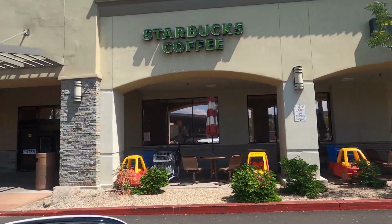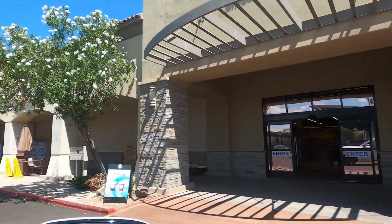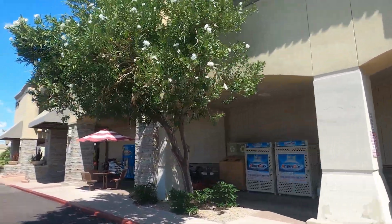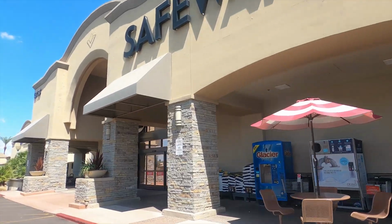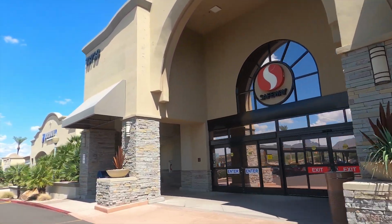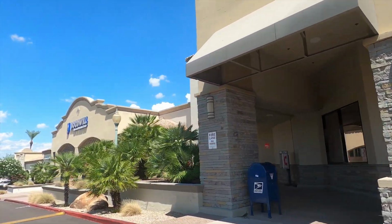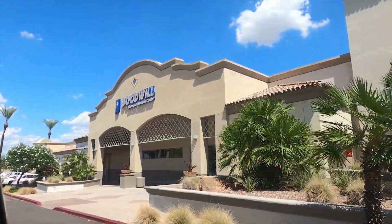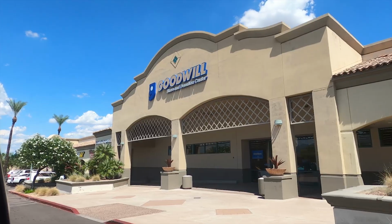Now when it comes to shopping in Fountain Hills, there are three major grocery store chains here. We've got a Safeway here, there's also a Fry shopping center, and then there's a Bashas shopping center. And oh, I forgot, there's also Target. Target has a full grocery store in it.